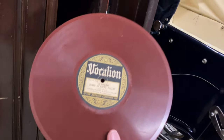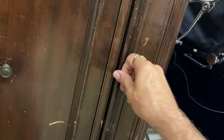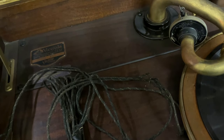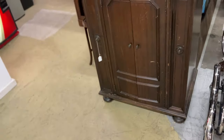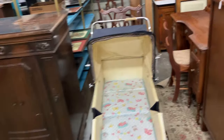On the side here, that was difficult to get open, is where there would be record storage. Oh, what have we got in there? We've got one down in Happy Valley. All right, let's put that back in. I think I've lost my focus. Okay, so a Victor made in Camden, New Jersey, a Victrola. And there's the tag you can see. I just thought you might like to see one that's actually electrified. These used to be a really big deal, and they would sell for $800, $1,500. But the collecting world has changed.